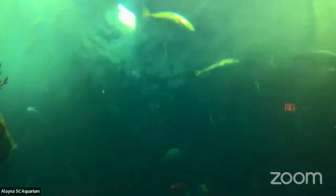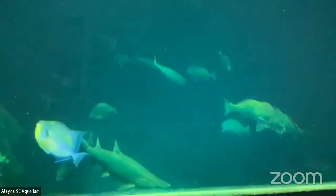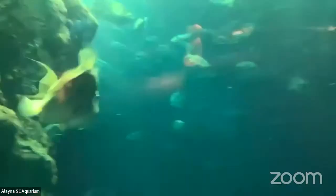It's about 42 feet deep. So you can see the surface all the way up here, and all the way down to the very bottom, it goes down 42 feet. And just in the few seconds that you've been looking at this tank, you'll notice that there are a lot of animals in here. So I'll give you guys a second to take a guess of how many individual animals you think are living in this tank. You can take a minute or so to guess at home with your friends or family.